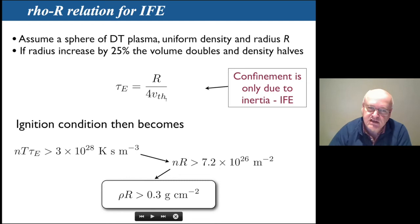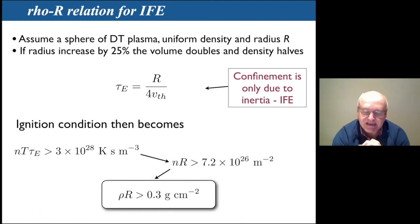That's how fast everything's moving. We put that into our nT triple product. We know the temperature, we now know the confinement time, and we end up with the relation between the number density and the radius. And if we multiply the number density by the average mass of deuterium tritium, we have a relation between the mass density, rho, and the radius, r. And so for inertial fusion, the key thing is to get this product of the mass density and the radius larger than some number at the same time as having the plasma at 10^8 Kelvin.